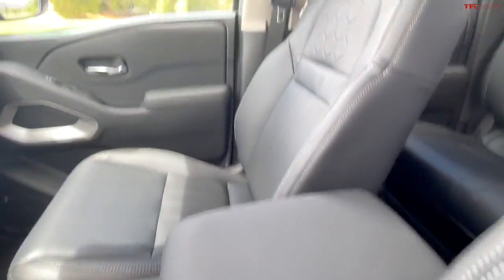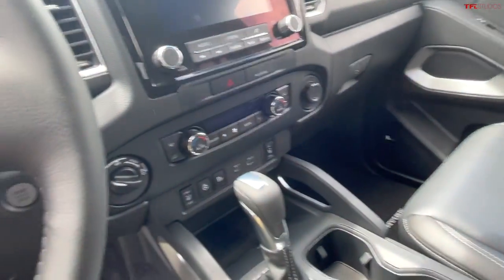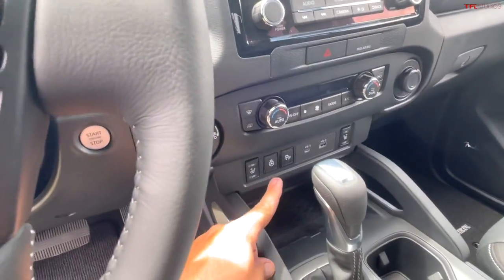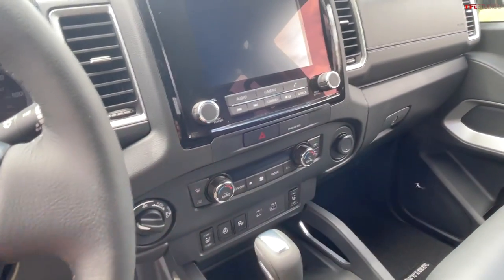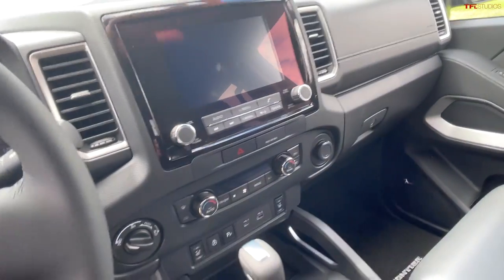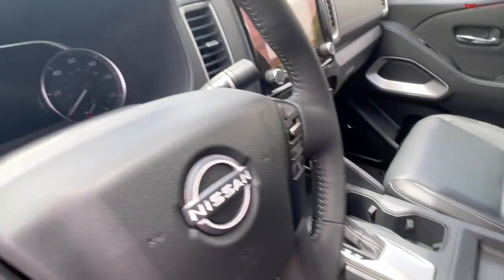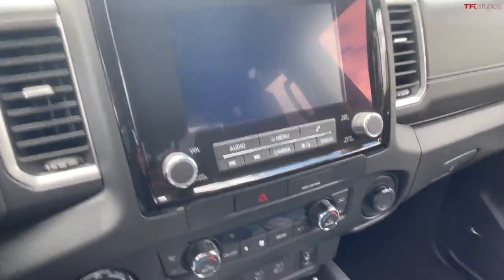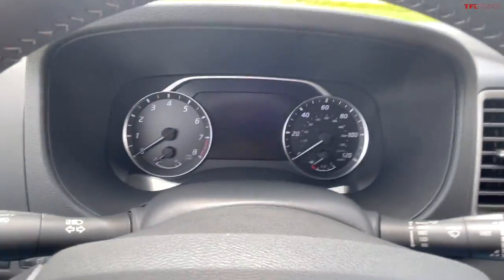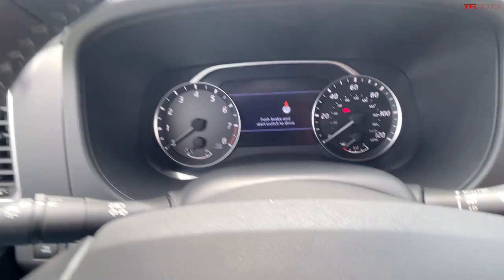You can see some storage here, sunroof up there, power sunroof, obviously. Not panoramic, but it's a mid-size truck. Heated seats, heated steering wheel, dual climate control system. And this is a 7-inch screen, not a 9. It still fits in the same bezel, but it's not a 9-inch screen. Let me power it up and show you how this graphic works.